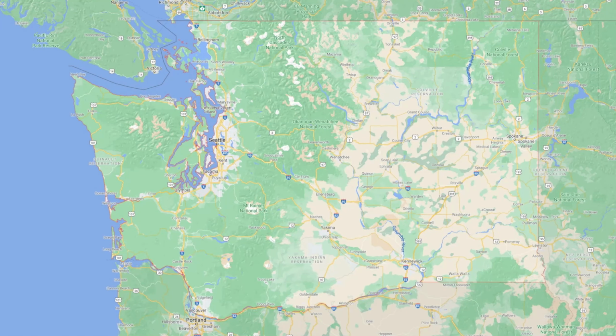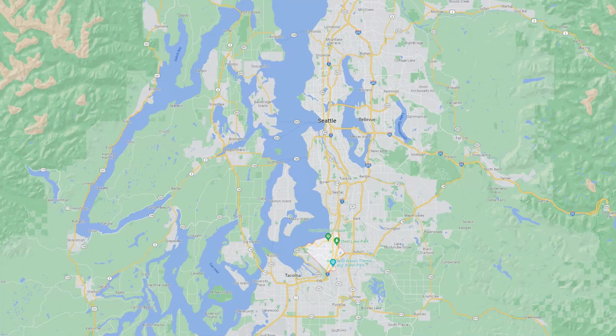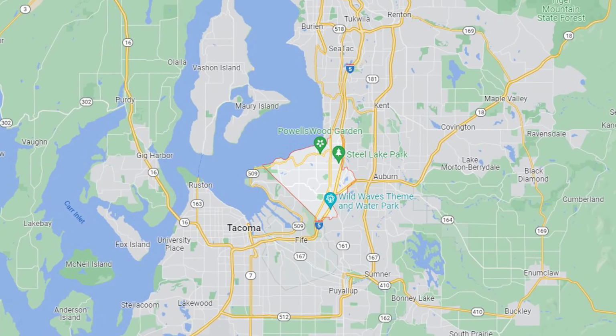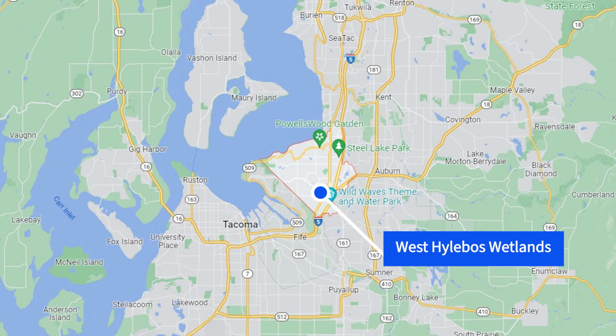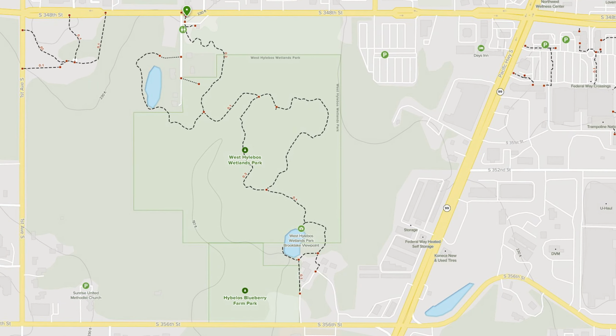In the South Puget Sound area of Western Washington is the city of Federal Way. And on the south side of that is a 120-acre plot of land called the West Hylebos Wetlands. To get there, you take the Highway 18 exit off of Interstate 5 and head west towards 348th Street.